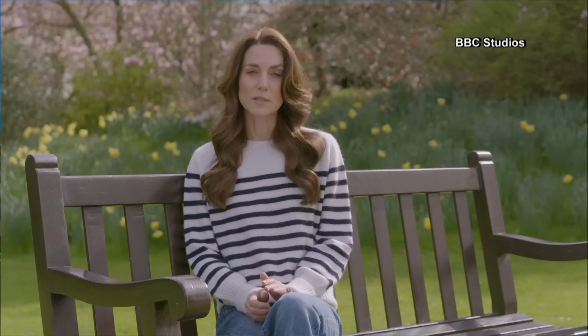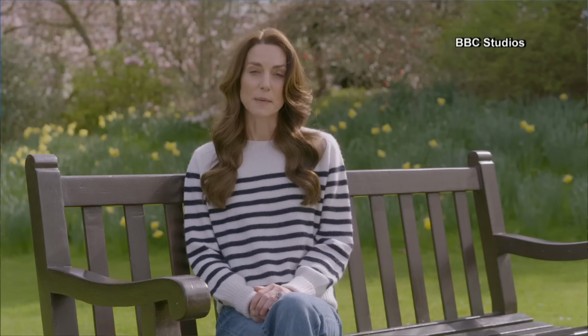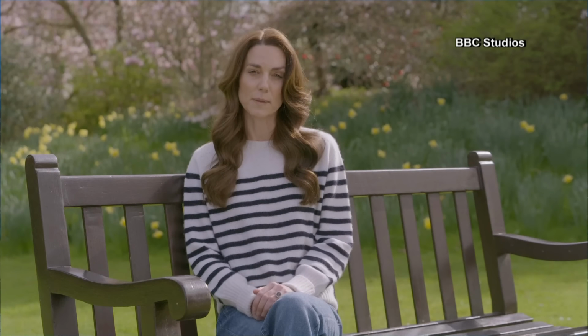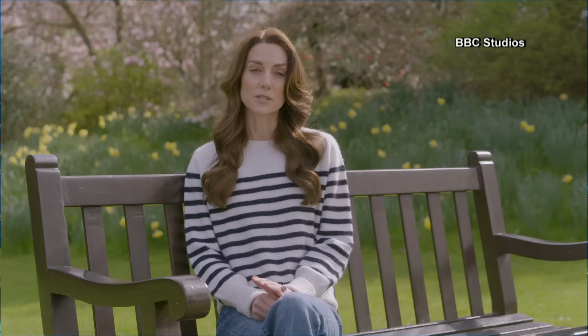The surgery was successful. However, tests after the operation found cancer had been present. My medical team therefore advised that I should undergo a course of preventative chemotherapy, and I'm now in the early stages of that treatment.